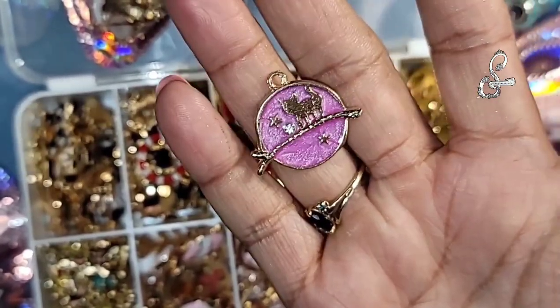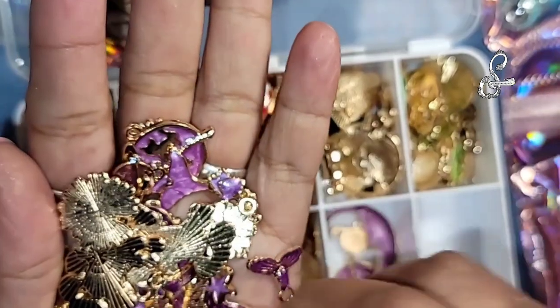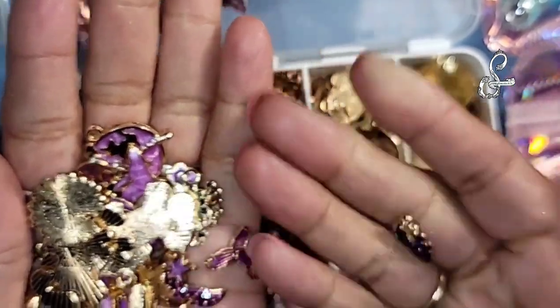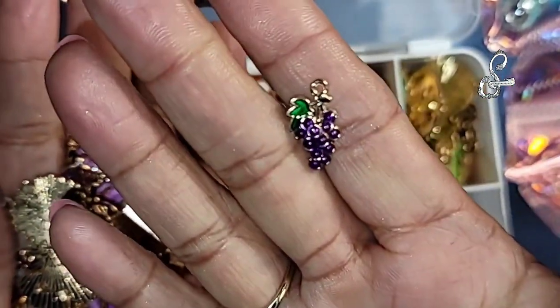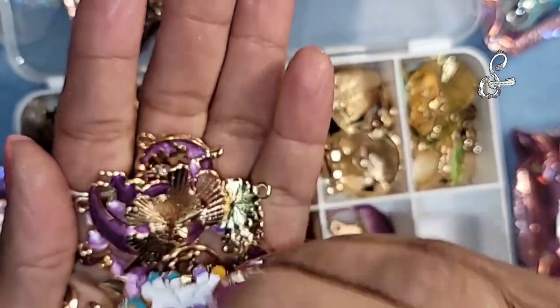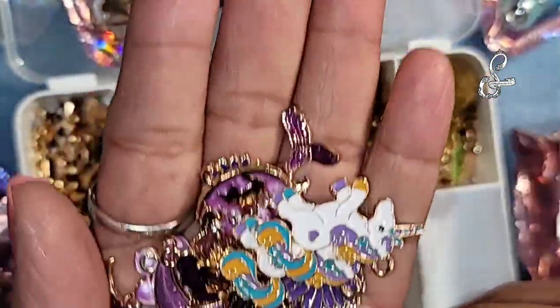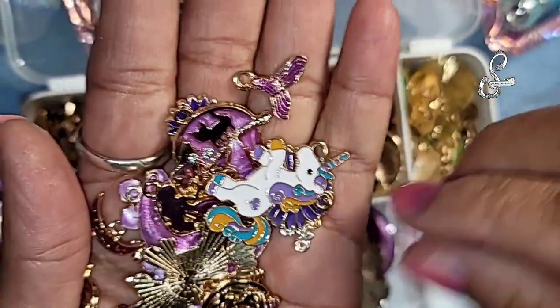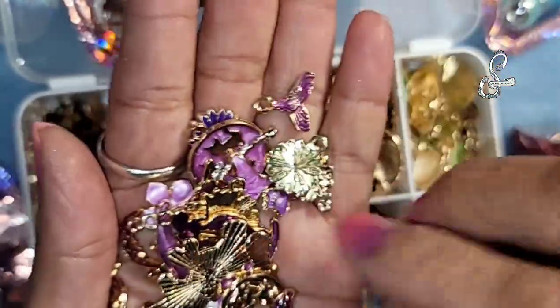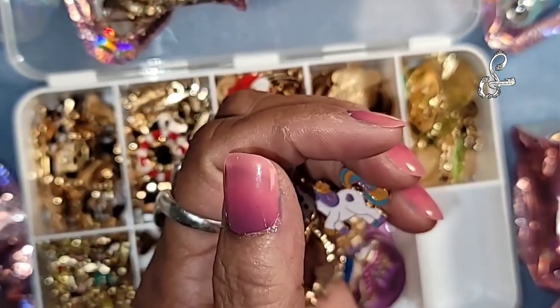It gets blurry unless it's just my eyes. A big old moon. Oh, I've already used this one in a bracelet, got the grapes. You might have seen that video. I may have posted it, I may not have. I think I have. The tail fins, the unicorns, purple flowers. Anyway, good stuff here, good stuff.